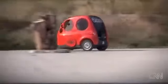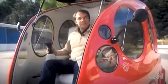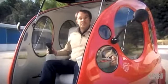The main advantage, of course, is that it's no polluting cars. You're running for free, without emissions, and then there are also the costs, because it's very cheap to use and cheap to buy.